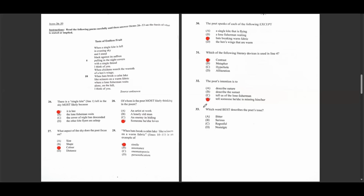And last one for the poem, number 33, which word best describes the poet's tone? Right? So the poet's tone, the attitude in which the poet is speaking in the poem. Is it bitter, serious, regretful, or nostalgic? So definitely option D, which is nostalgic, right? When you're thinking back on things that happened, which is definitely what nostalgic means, and which they are doing by looking at these things and thinking of them.